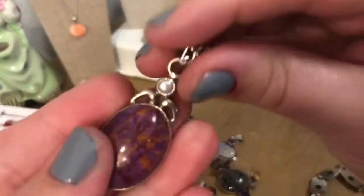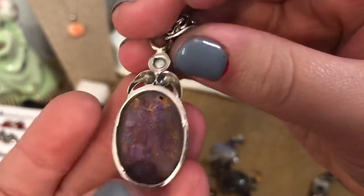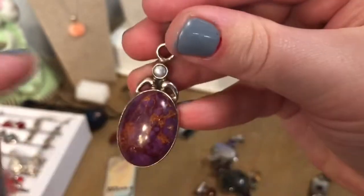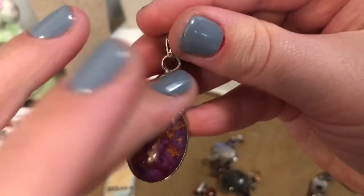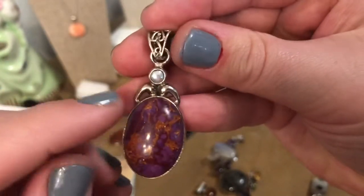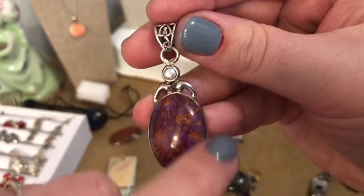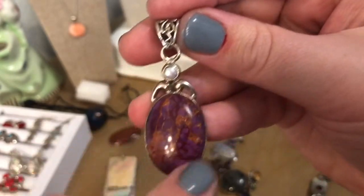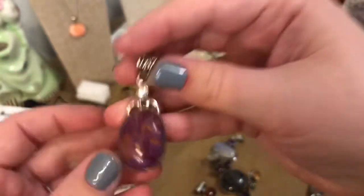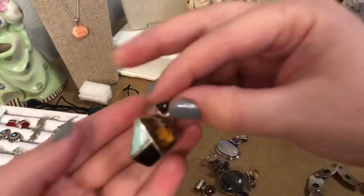You've got a dyed orange and purple turquoise pendant. You've got your 925 stamp, and you've got your genuine pearl here. What I like about this is that it kind of looks like this is the head and this is the person's arm, so it's either holding something or maybe this is like a pregnant belly. Either way, just love the art concept behind that.